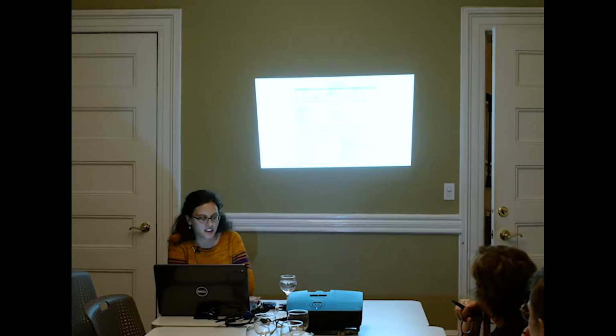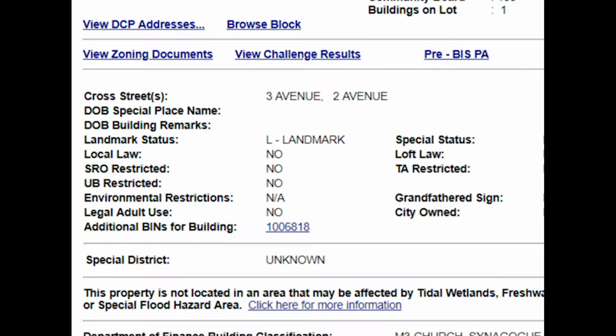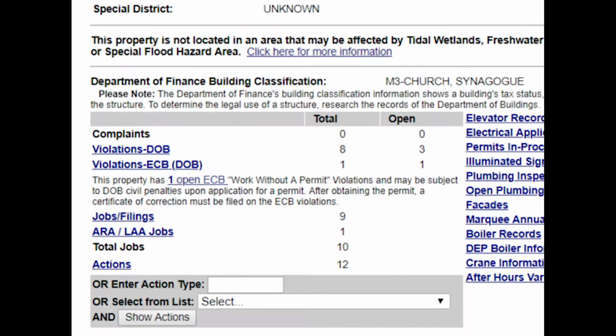You'll note that it's noted with landmark status. It has landmark up there. Many times it has what the use is of the building, church, synagogue. Obviously this is not currently a church, but it's associated with the church next door and owned by the church. And then actions down here. There are multiple items here that can be useful.